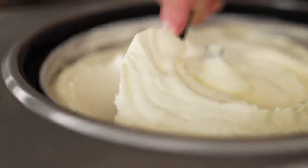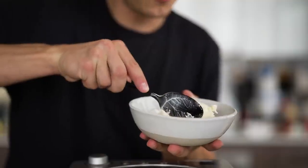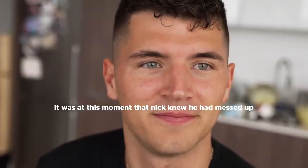Now it's finally time for our first amazing scoop of ice cream, and just look at that vanilla. Into our bowl we go, and our first flavor that we'll be tasting today is, drumroll please, breast milk. Manny, pull him out. It was at this moment that Nick knew he had messed up.